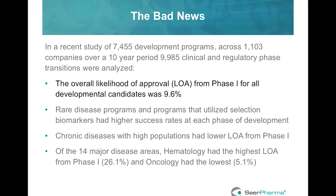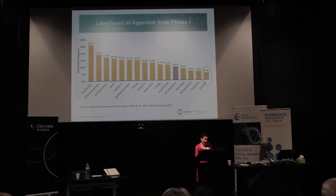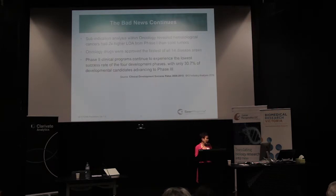Back to the figures and the bad news. A more recent study, quite a comprehensive one, does paint quite a gloomy picture, showing that the overall probability of success of a product starting out in clinical trials is less than 10%. And that of the 14 major disease areas, oncology has the lowest success rate at about just over 5%. This particular study involved 7,500 development programs from 1,100 companies over a 10-year period. So there's quite a lot of data.